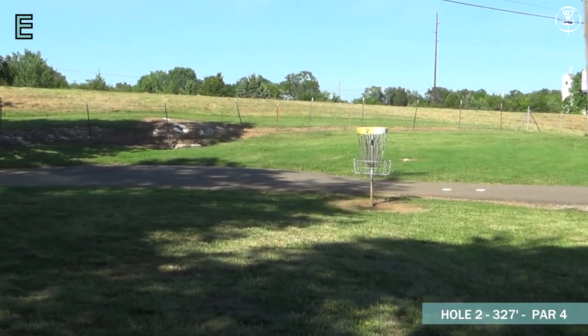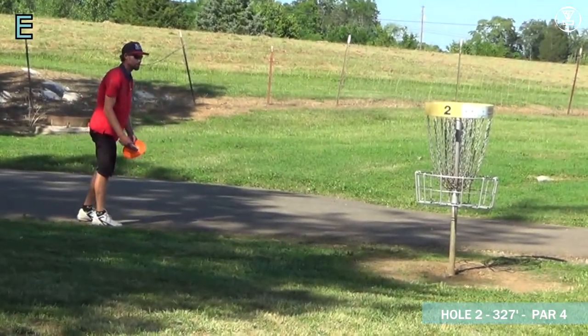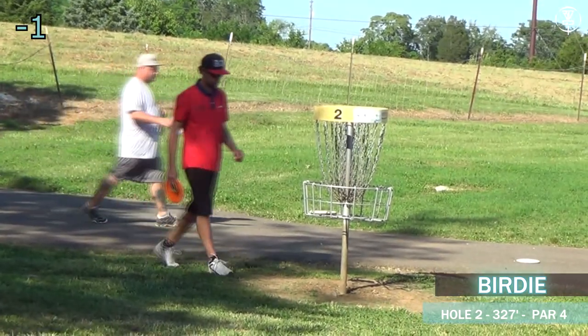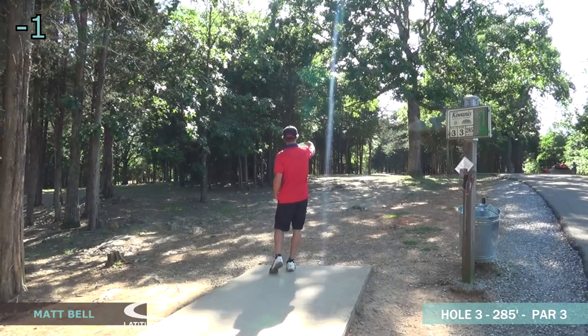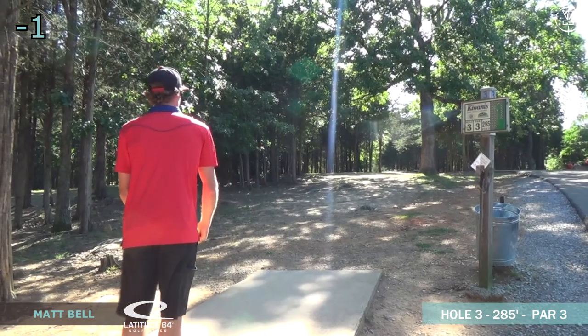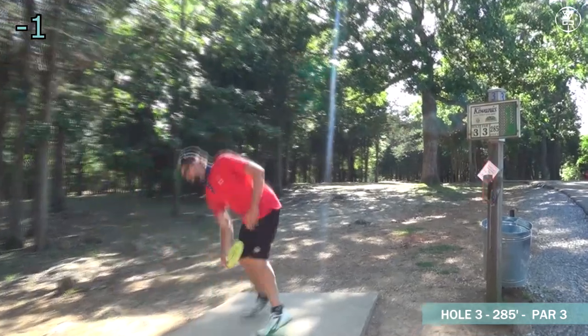A bit of a hyzer putt. A lot of the field. Looks like Logan. No, I'm sorry, a two-stroke swing. Carter has jumped up to 38. It's very thick on the left side there, very wooded. There's an opening at the end, but that's it. You pretty much have to hit that line and hope for some skip back out towards the basket.